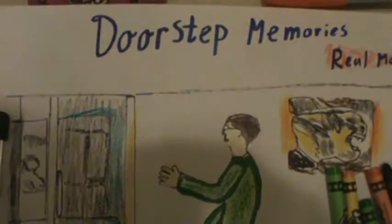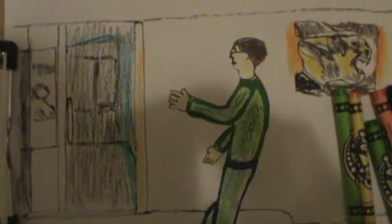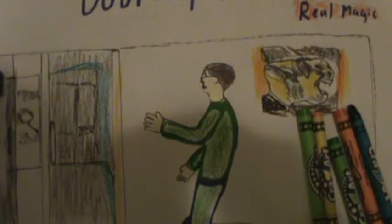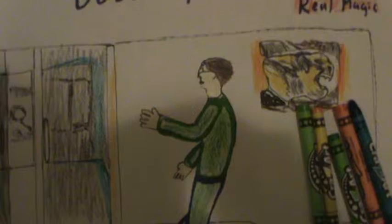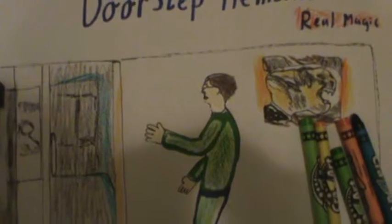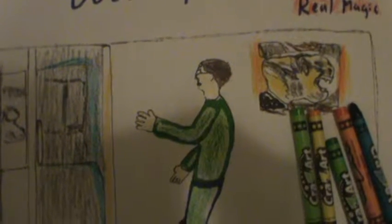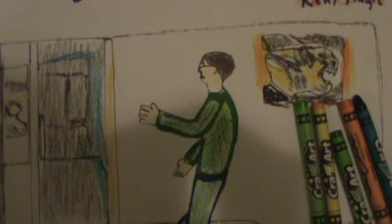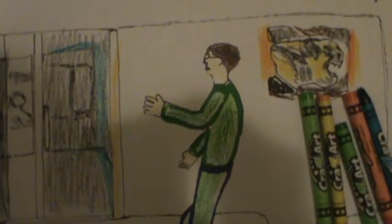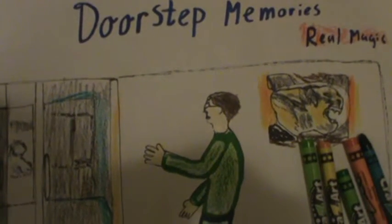But other than that, it's about the doorstep memories and all the Missouri Tigers and all the details. Real Magic is all about telling the story. It's the true matter of being able to remember things. Being able to remember is the work, to draw out what you can remember from your memory. But other than that, it's about the doorstep and doorstep memories.